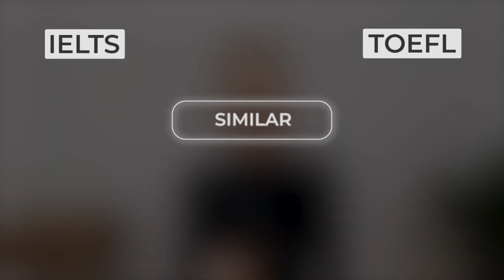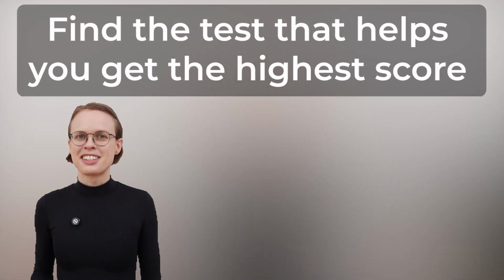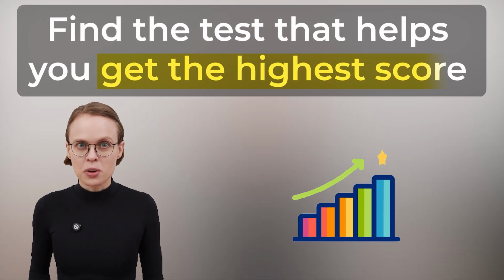It's hard to decide between the IELTS and the TOEFL. Some of the tasks are similar while others are very different. You need to find the test that helps you get the highest score. So which test is best for you?